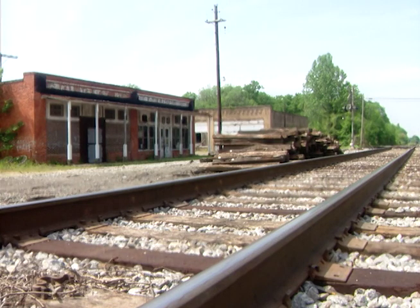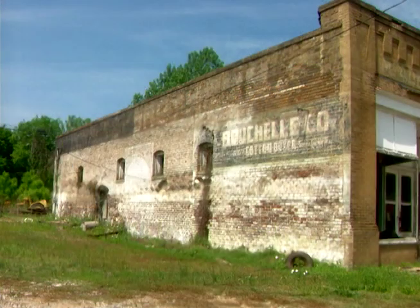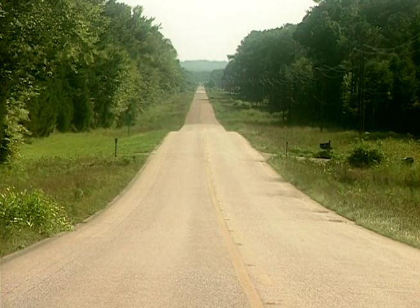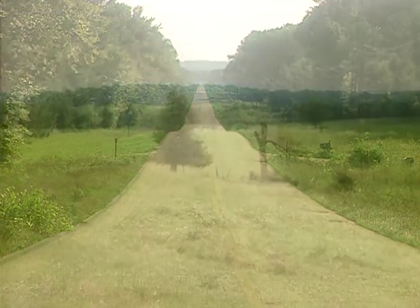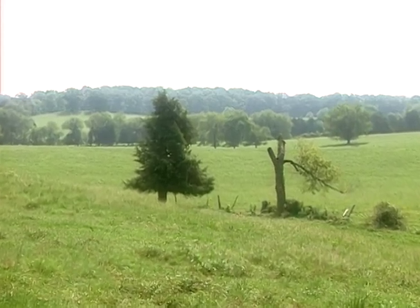How is it possible that this fertile crescent can host what are today many of the poorest counties in the United States? To understand this contrast, we must come to understand the land itself. And for that, we must look back across history, across prehistory and before.